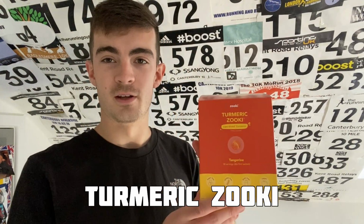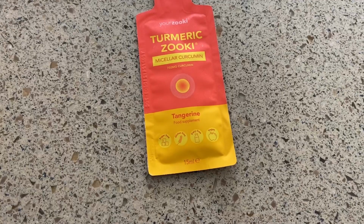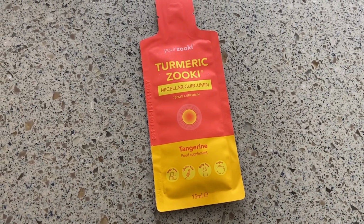So guys, this last product is Turmeric Zuki. You may have seen this on a few other YouTubers' videos before. So Turmeric Zuki basically gives the body natural fats and turmeric, which help to aid the immune system. So you fight away more diseases and bacteria and things like that, which stops you from getting ill, makes you able to carry on training more often, I guess. So you're not getting more colds and stuff, which I've definitely found.